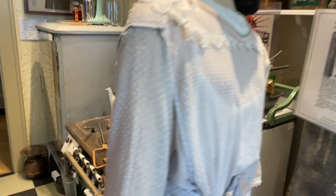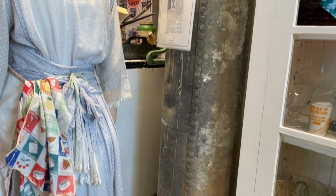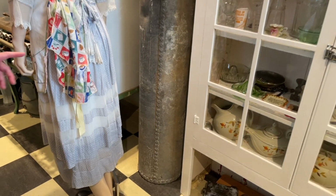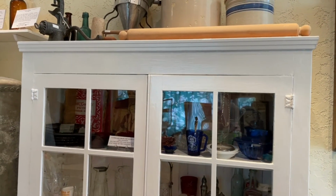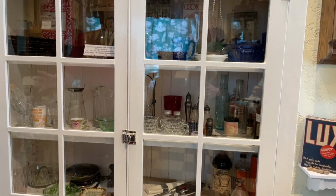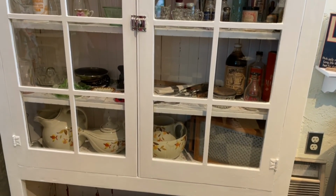Connected to the stove with the heat was a tank, and that would heat your water, and that would give you hot water. The next item, and this is from an actual Colma house that was demolished, a cabinet that you would keep all your dinner plates and different items for your kitchen.